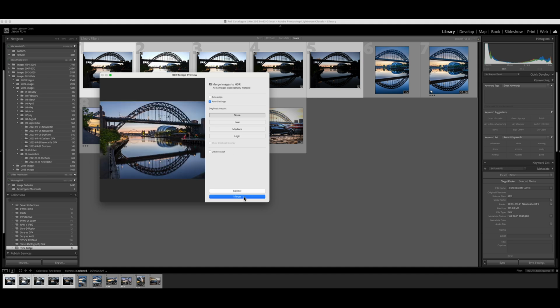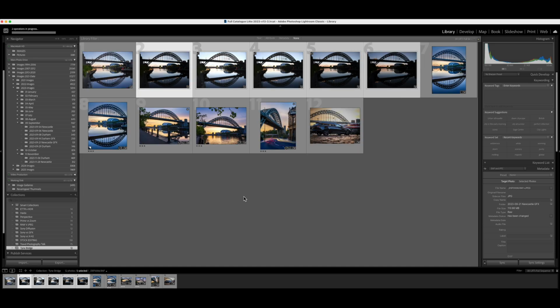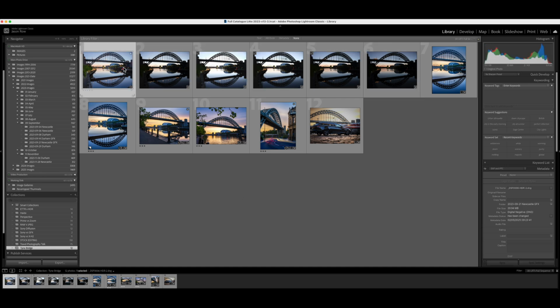So we'll click merge and wait a few seconds for that to get together. These are enormous files. I think each one is a 110 megabit raw file, so it does take a little bit of time. Surprisingly quick on an M2 Mac Pro though. So there we go. This is the image actually merged together right here.